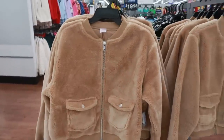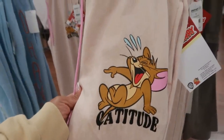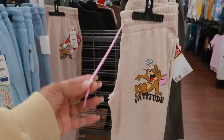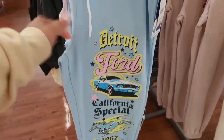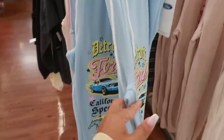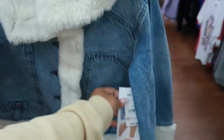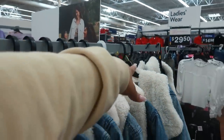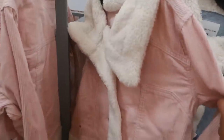It's cute. These sweatpants are cute. Look at him, catitude. And he just cracking up too. $14.98. I like the pink drawstrings. You have the blue ones right here. Detroit Ford California Special. Okay. I still like these jackets. I think they're really cute. The celebrity pink for $29.50. Extra large back there, but I think they come bigger than that. There's also the little pink one.